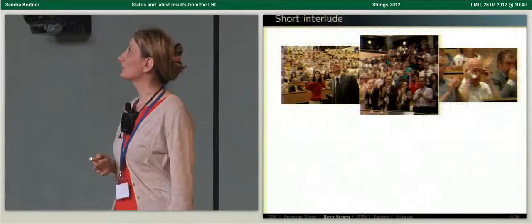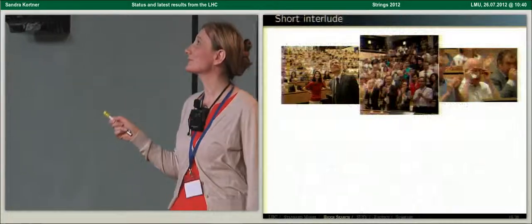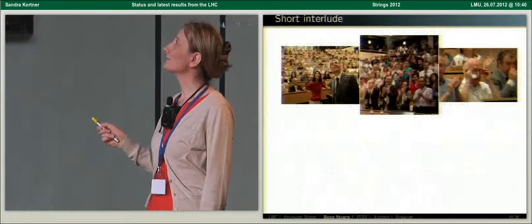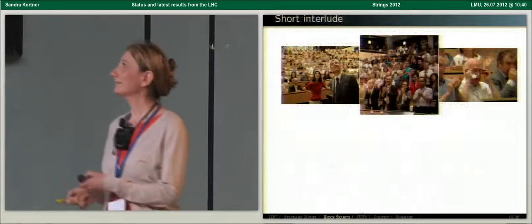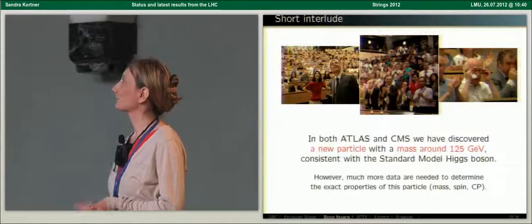So to conclude this part of my talk, this was the atmosphere after the seminar. These are the two spokespersons, Atlas and CMS, looking quite happy. This was the audience, looking also very happy. And this was one of the fathers of the Higgs mechanism, Peter Higgs. And he was shedding tears because it was a very moving moment.